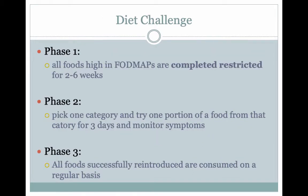So what do we do with this information? Well, if you're looking at trying the low FODMAP diet, and I suggest this if you find that your symptoms are really impacting your quality of life, because it can be a very restrictive diet, and it's definitely something that takes a lot of planning, because if I tell you all of a sudden you have to go on a 2 to 6 week food restriction, which is the first step.